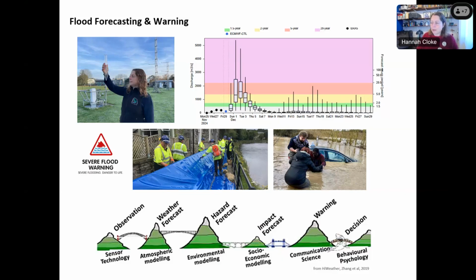And then once we've got that weather forecast, we need to turn that into our hazard forecast, so our flood forecast. And that's where we use these river models of how the water flows across the landscape once that rain has fallen, through the soil, along those really complicated rivers until it reaches somewhere that we're really interested in. That tends to be a town where people live, or perhaps a floodgate, so a gate that you might shut to divert water away should there be lots of flooding just about to happen.